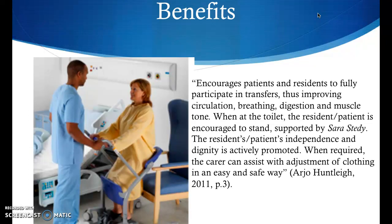The company who owns SARA studies, Joe Hunt Lee, described the equipment as a better option compared to a wheelchair. They describe the equipment as encouraging patients and residents to fully participate in transfers, thus improving circulation, breathing, digestion, and muscle tone. When at the toilet, the resident or patient is encouraged to stand while supported by the SARA study. The resident or patient's independence and dignity is actively promoted. When required, the carer can assist with adjustment of clothing in an easy and safe way.